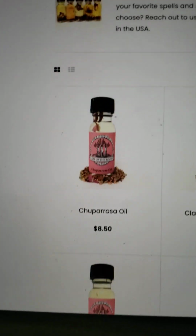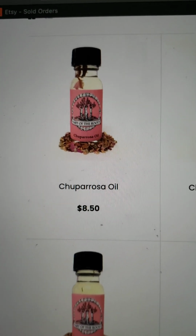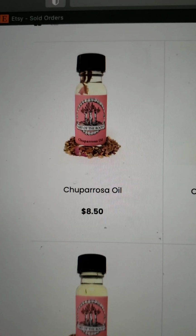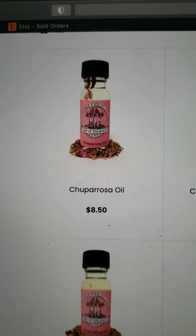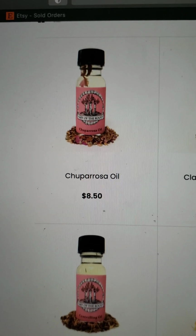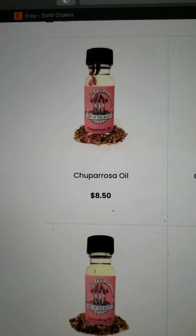Let's scroll down. Now this one, I loved this oil, the Chupa Rosa oil. I don't think I talked about this in the last video, or I may have. I don't know, but I'm going to talk about it again. It's a good oil for attraction. When I got this oil, I got a lot of compliments from just random men.